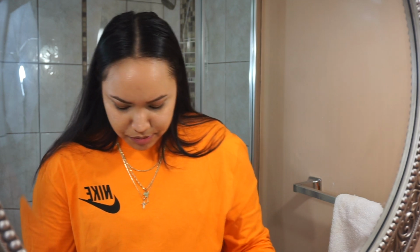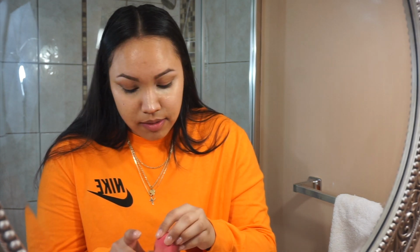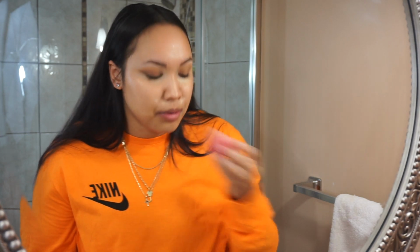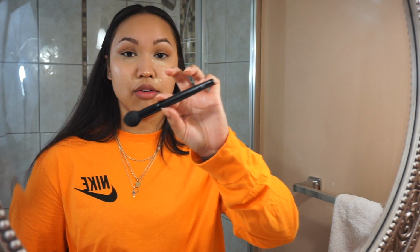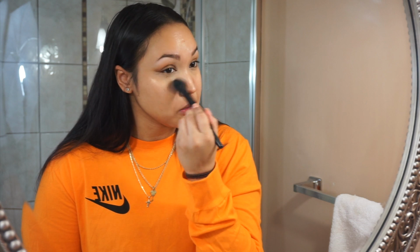It is hot. Okay, now I'm gonna go in with this banana setting powder. I got this as a little freebie, well, not freebie, it came with my Ipsy thing. So you can use whatever setting powder, banana powder, works best for you. I put it underneath my eyes because I do get some creasing. So everywhere I put it, I just put a little bit. And then I take this e.l.f. tapered brush and I just pat it in like so.